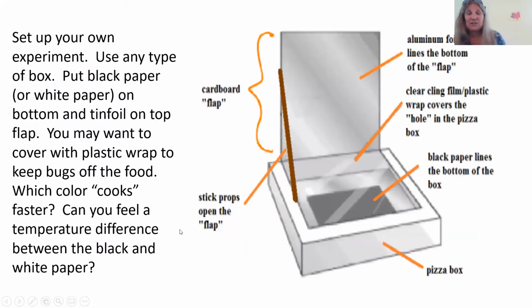Now, if you guys get a pizza box, because we're not going to provide those, you can cut a hole in it, prop it up like this, put tin foil on this top part, put black paper on the bottom, put your food there, and then cover that part with saran wrap so that the flies don't get in. Because you don't want flies and bugs and stuff on your food.